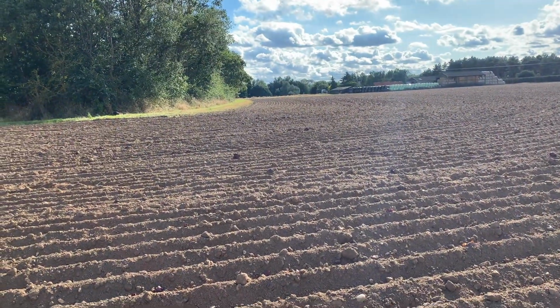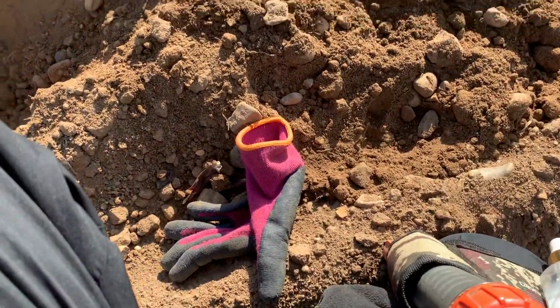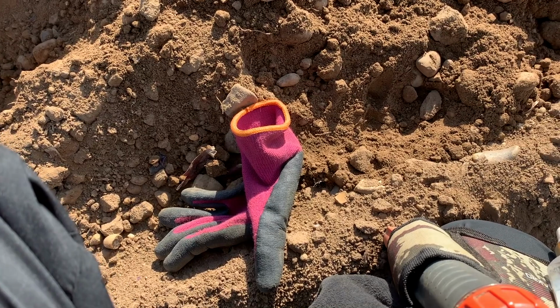I'm going to be swinging up there towards that tree line, those buildings, then I'm off. Might find one or two more. If not, I'll see you on a roundup. Thanks for stopping by. What a day. What a day. Yeah, I think that's as good a day as I've had, I think, in the fields. Yeah, 3 bits of silver.